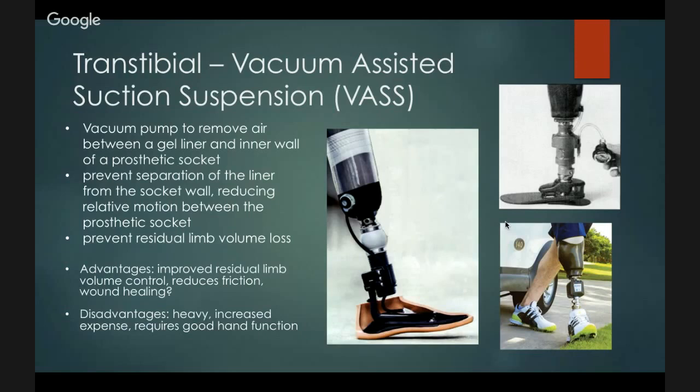And so there are a number of insurance companies, well, one in particular that absolutely outright refuses to cover this, because they say, like when they refuse anything, that it's experimental, it hasn't been proven, yada, yada, yada. Nonetheless, it's a good suspension system. Again, it's added to that. So this is something that could be added to something like a Seal-In suspension system, like we saw before.